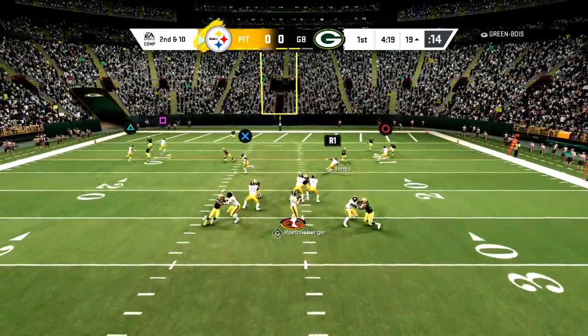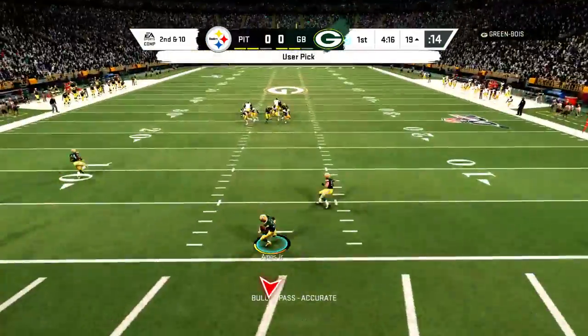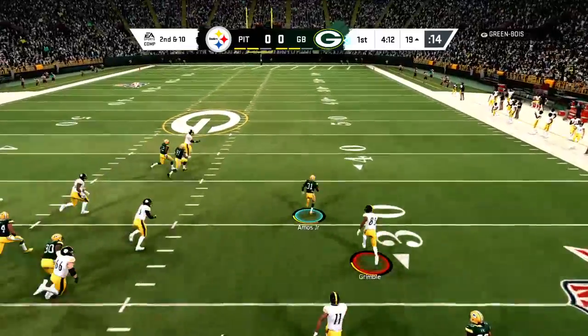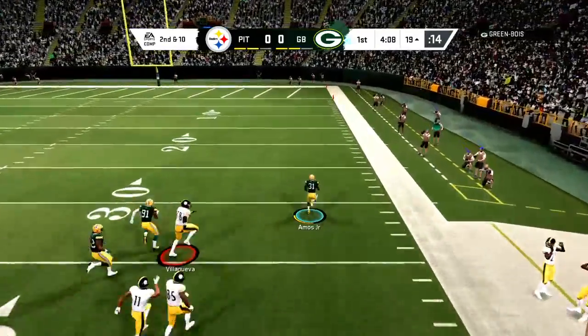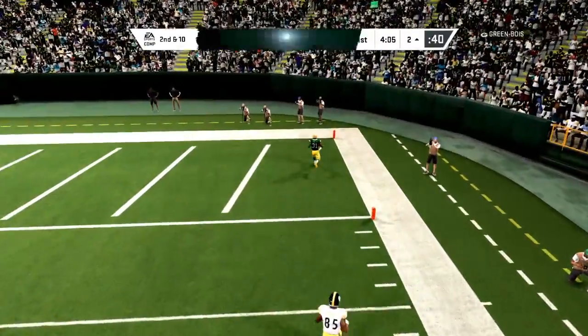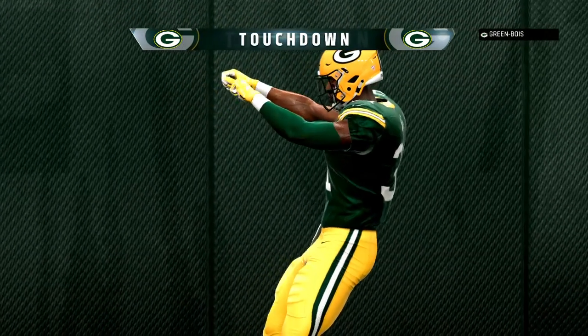From the shotgun, it's Roethlisberger. Oh, he's trying for Smith-Schuster, but it's intercepted. Adrian Amos with a pick. Weaving through traffic, and now he's free, and into the end zone. It's a pick 6 and a Packer touchdown.